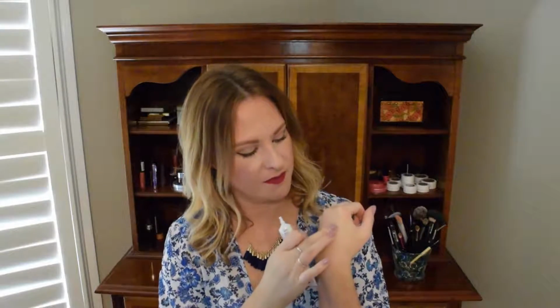It's kind of thick and has a very silicone-y texture, but once you smooth it out, it feels kind of watery. It's not overly greasy, even though it has silicone in it. So I can't wait to try this. It's supposed to help with wrinkles, fine lines, and discoloration. So for $29, and you could use a coupon, I thought that was a pretty good deal, so I'm excited to try it.